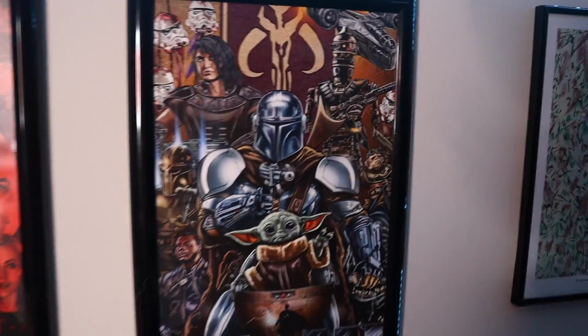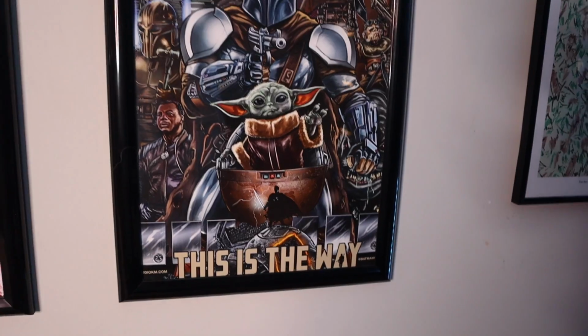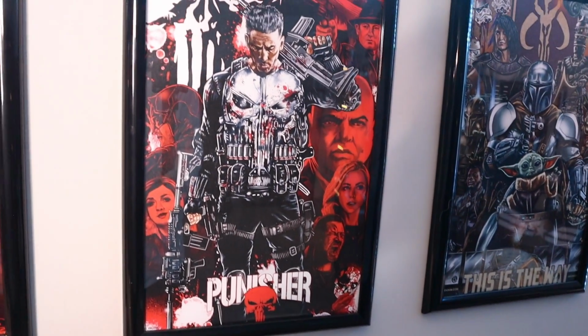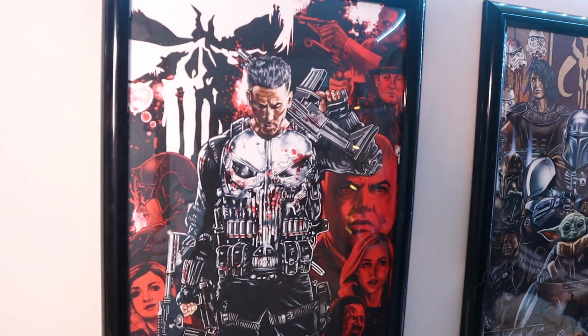This one is another piece of art from Kirk Manley. This is for The Mandalorian, specifically Season 1. Then I've got this Punisher artwork, which has been in my background before, but I love the Punisher, actually more than Daredevil, even though both shows are fantastic. So excited to see Bernthal back in the role, as well as Charlie Cox.